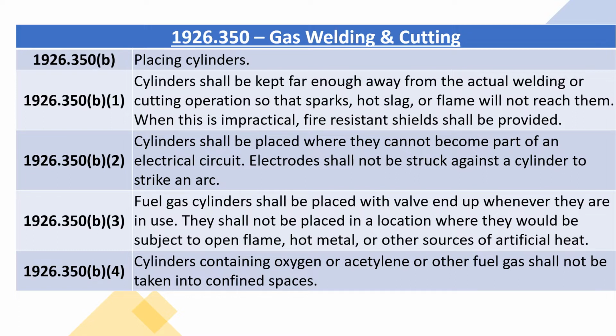1926.350(b)(3), fuel gas cylinders shall be placed with valve end up whenever they are in use. They shall not be placed in a location where they would be subject to open flame, hot metal, or other sources of artificial heat. 1926.350(b)(4), cylinders containing oxygen or acetylene or other fuel gas shall not be taken into confined spaces.